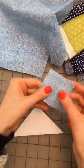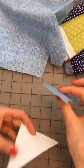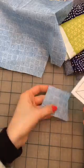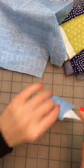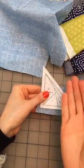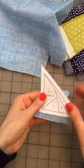Okay, so this is really difficult to see what's the right and wrong side, but this is the right side. The right side you want facing out. So I am going to just plop my piece of paper on there with the right side out. So this is the right side. This is the wrong side. This will be flipped when we're done, so that this will be the final shape. So this is the right side again.